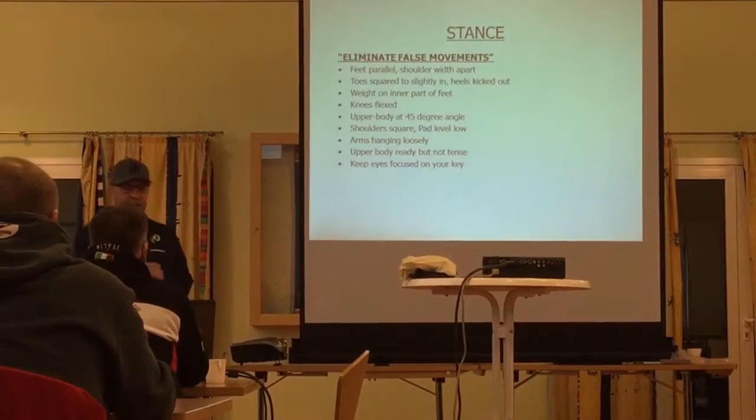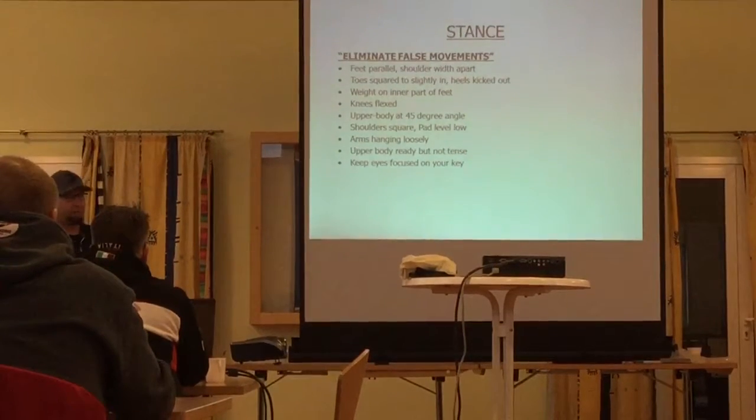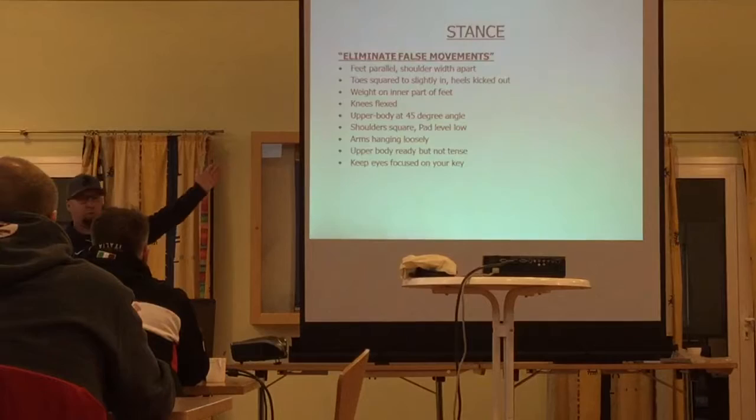So stance, I'm kind of right in the middle of our group between the linebackers and DBs. Here's what we're going to do. As a young guy, we're going to put in the stance. But again, if you're more fluid or functional, there's some guys that are taller, some guys that are shorter. So obviously we start with, as we're going to eliminate false movements. False steps going in the wrong direction.